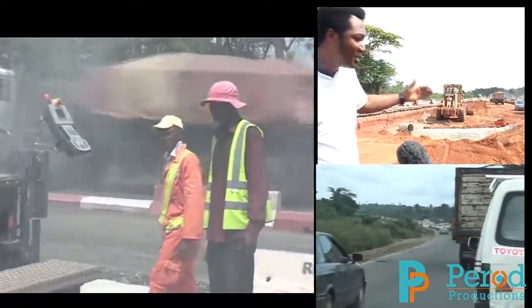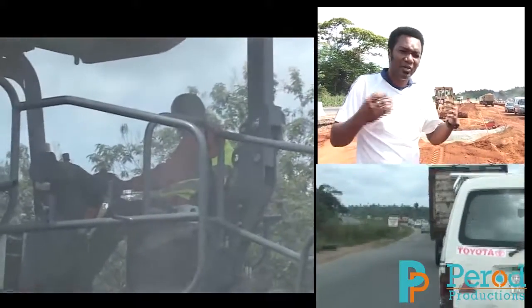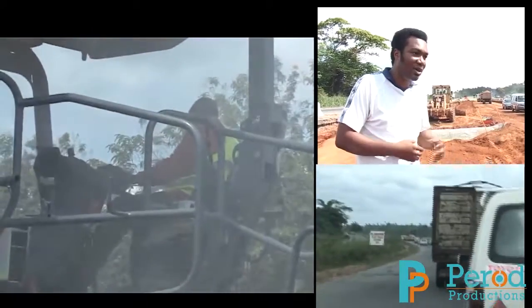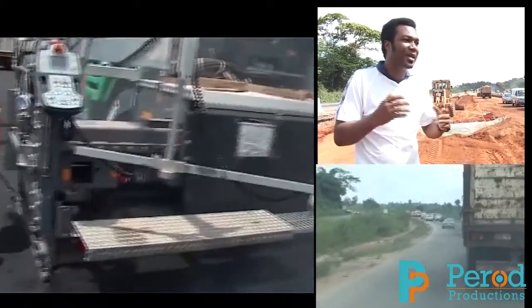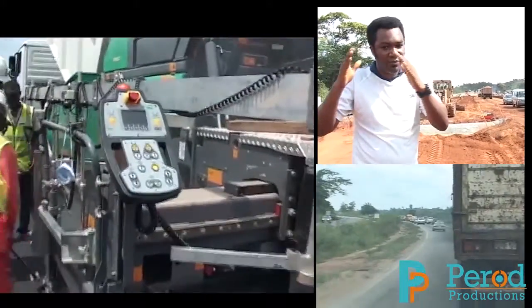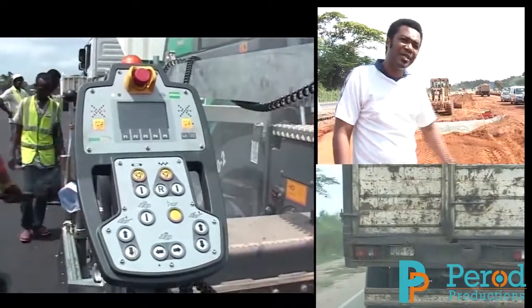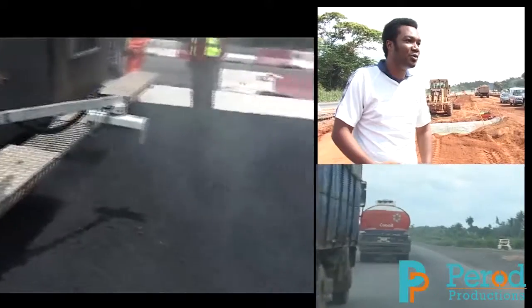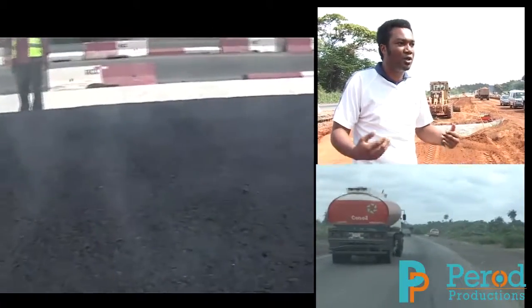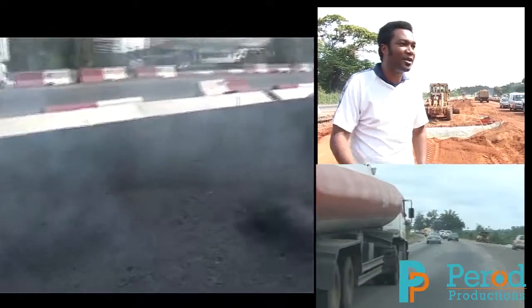So since the federal government has been working on this, a lot of engineers will improve, because we've learned a lot. I've been working with the federal ministry for 2.5 years now, and I've really learned a lot. The federal ministry is different from the construction company. So with the experience we are gaining, some of our contemporaries, we can educate them on how to become a better engineer, so that we can have sustainable development in the country.